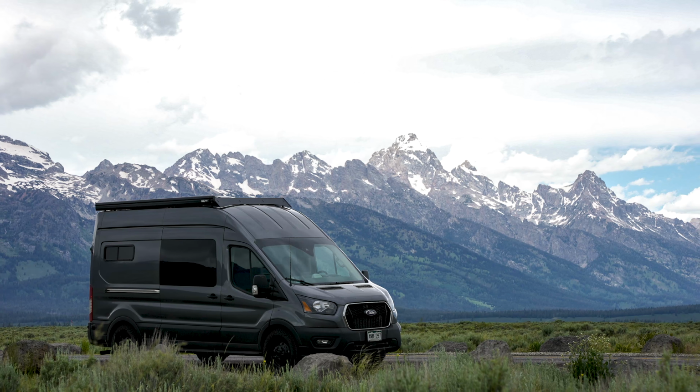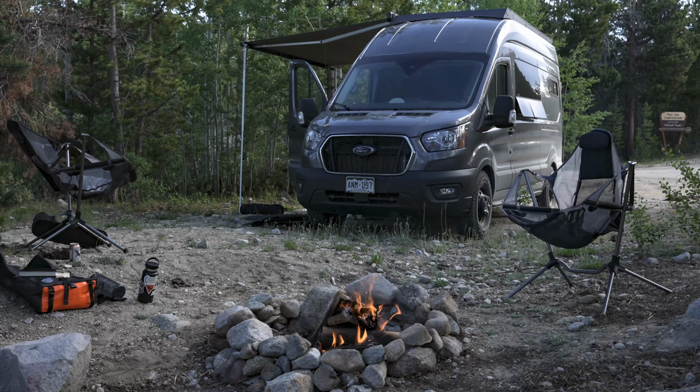So our last day we spent in Shoshone National Forest in Wyoming, and that was great because we got to take one of these new 22 vans over a mountain pass, on dirt roads, on washboards, on slippery gravel, big rocks embedded in the road. So we really got to test that thing out.